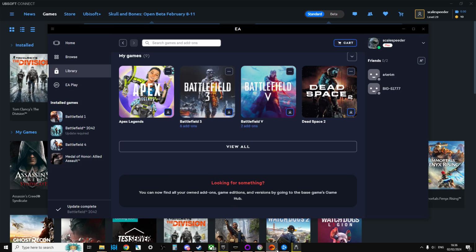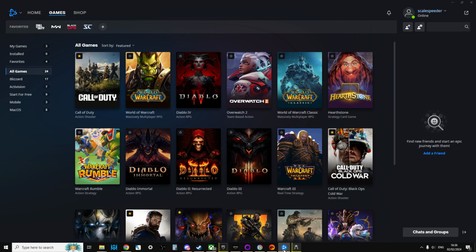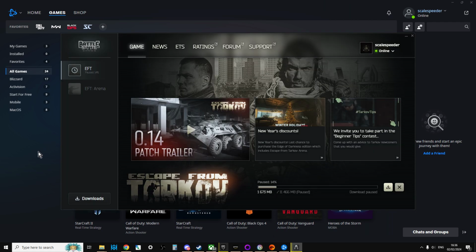EA do a similar sort of thing, and then you kind of get the launchers that are more game specific. So you've got things like the Battle.net launcher, which was the exclusive home of the latest Call of Duties, but they've actually come to Steam now. But there's other games that are just on here, and then you get ones like the Escape from Tarkov launcher, which is purely really for Escape from Tarkov, and I guess it will be for the new Arena mode soon.